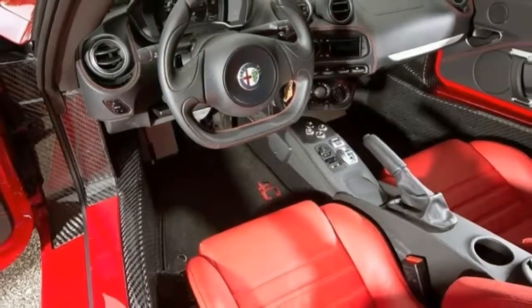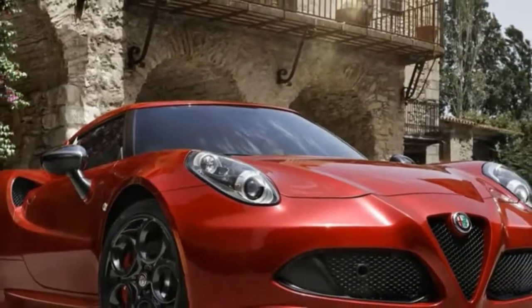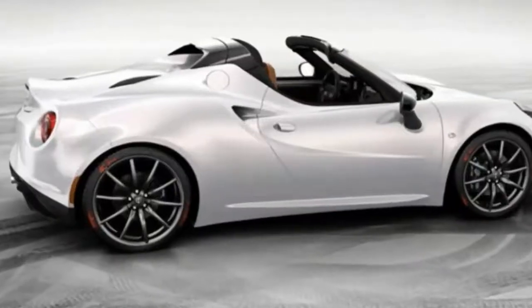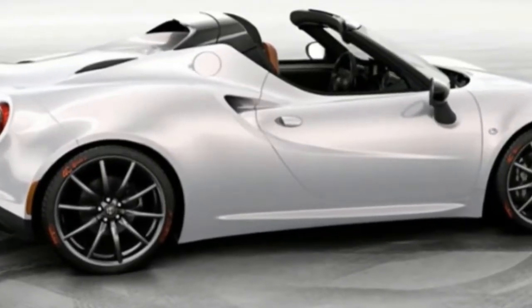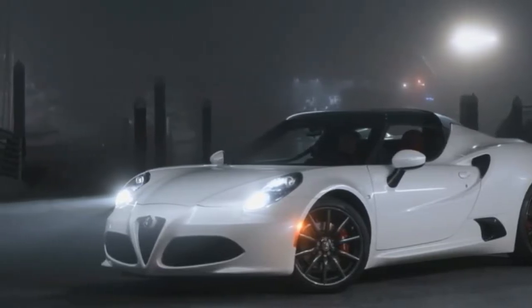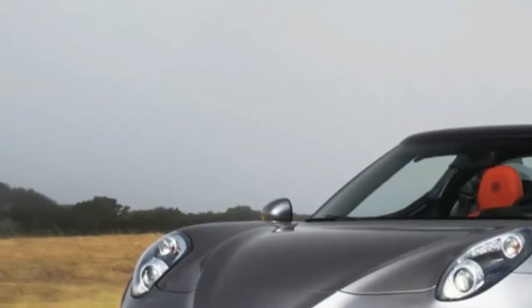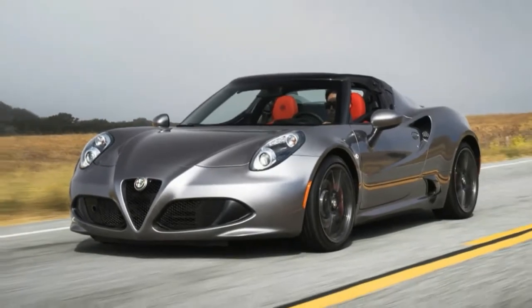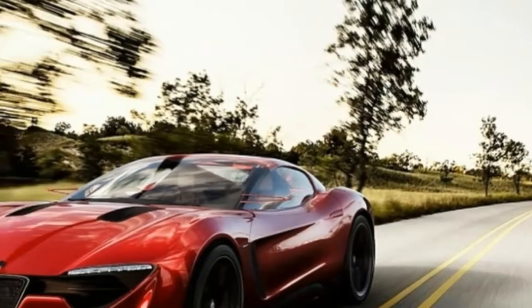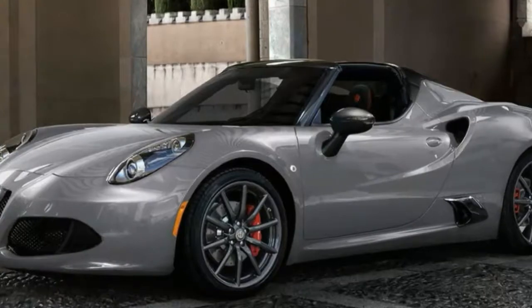The displacement of the 4C's all-aluminum 1750cc engine recalls the fantastic 1929 Alfa Romeo 6C 1750 Super Sport, today worth 7 figures, if you can get one. On the Alfa Romeo 4C, the 1.8-liter 4-cylinder is blown at 21.75 pounds per square inch by an intercooled turbocharger to develop 237 horsepower at 6,000 revolutions per minute and 258 pound-feet of torque at 4,250 revolutions per minute. That's enough to propel the 2,500-pound 4C from 0 to 60 miles per hour in just 4.1 seconds with a top speed of 160 miles per hour, according to Alfa Romeo.